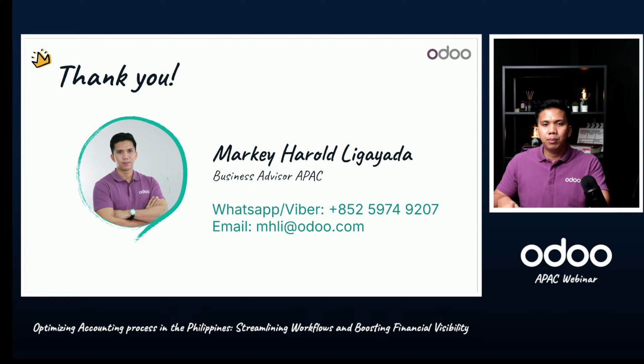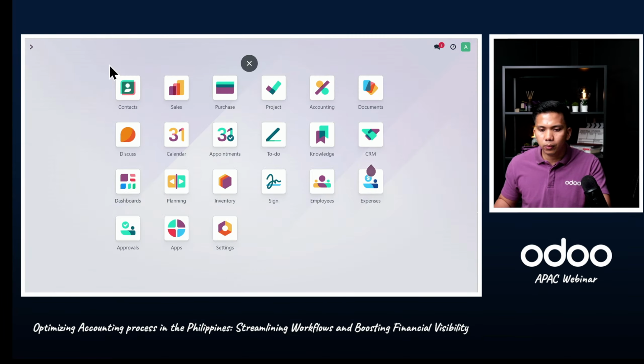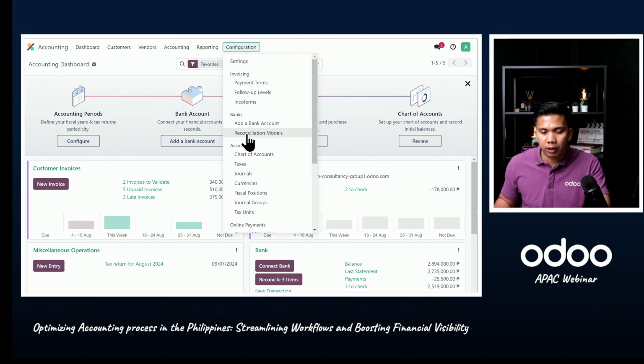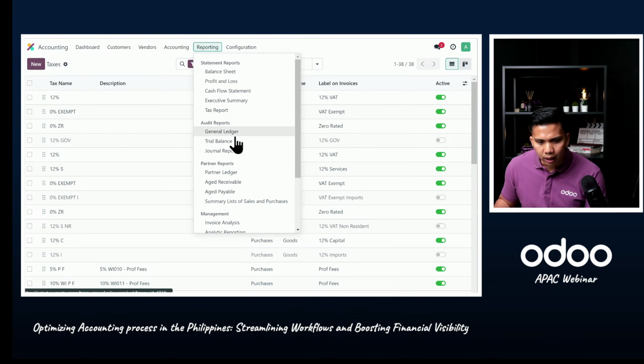Okay, so we have one question about taxation. So let me go back to our database. With Odoo accounting, we already have the configuration for taxes here. We can also create new tax configurations, and we just have to set which products have those taxes, and that will also reflect in our journal report.